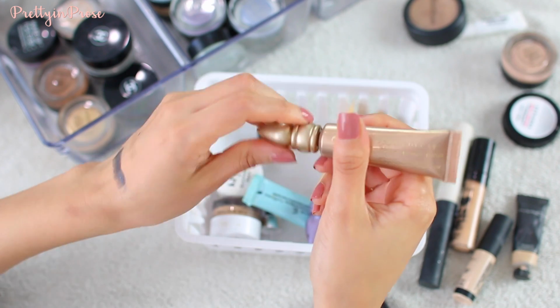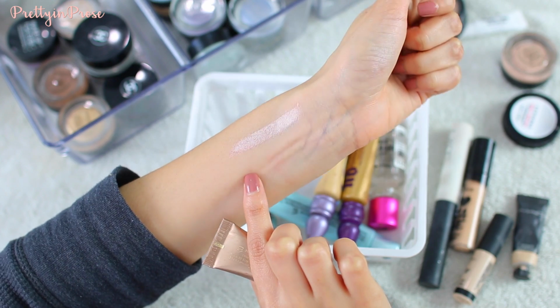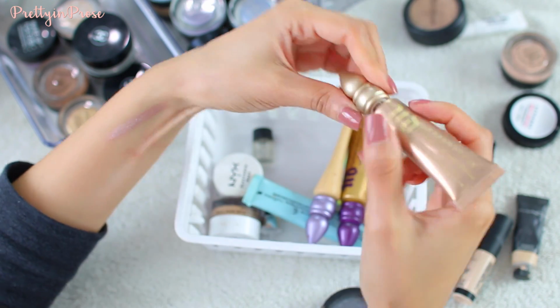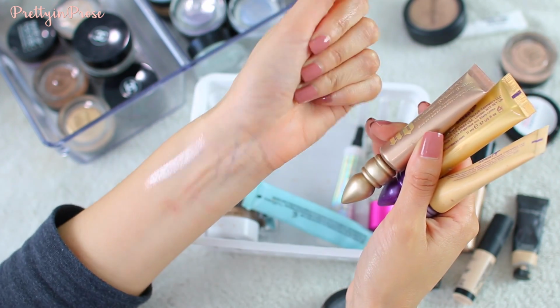I'll go ahead and swatch Sin on my hand, and you can see a little bit goes a very, very long way. It's very reflective and beautiful on the eye. So these ones I am definitely going to be holding on to.